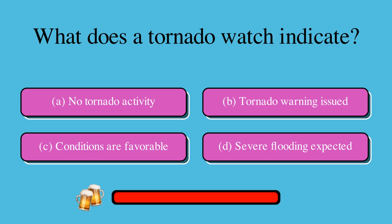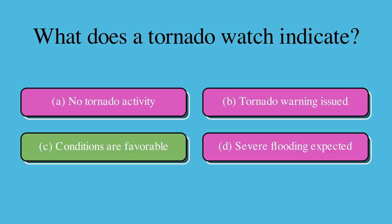What does a tornado watch indicate? Is it A, no tornado activity, B, tornado warning issued, C, conditions are favorable, or D, severe flooding expected? The correct answer is C, conditions are favorable.